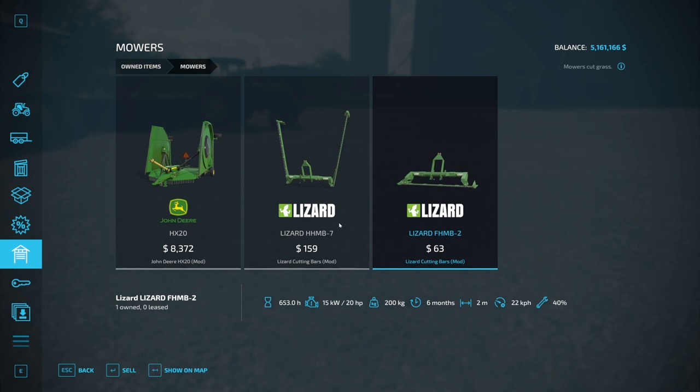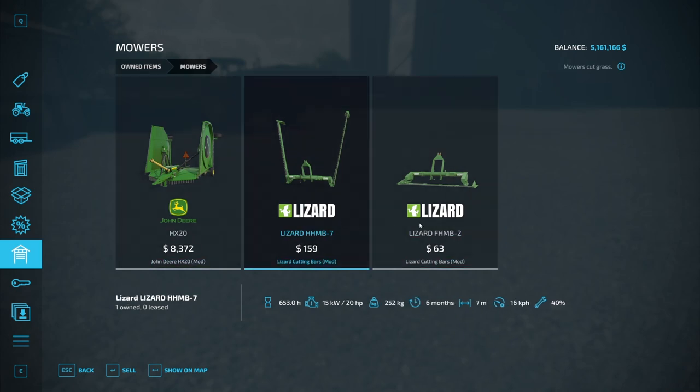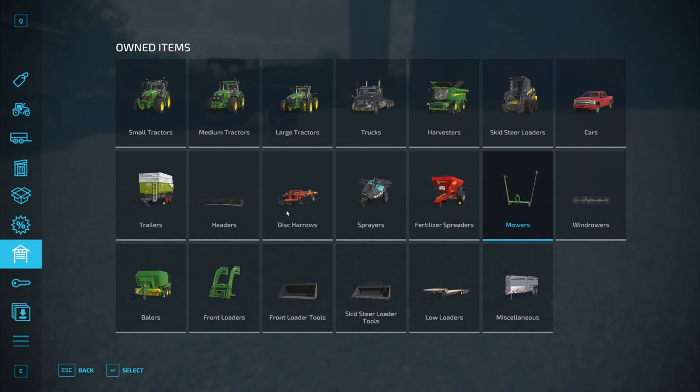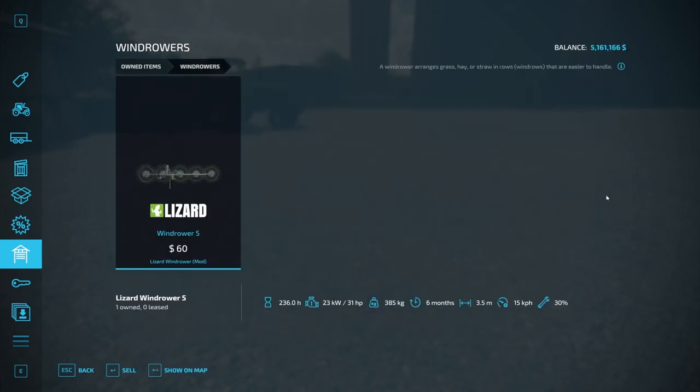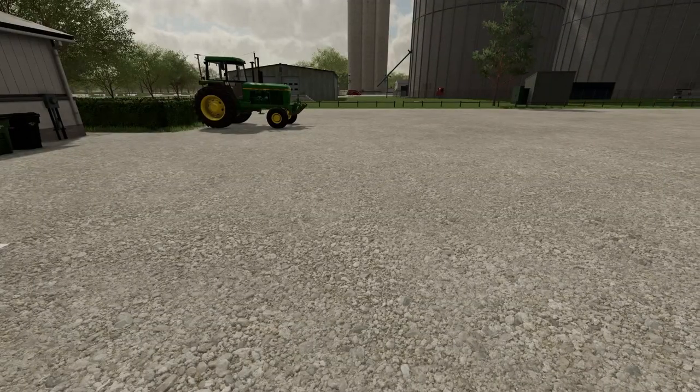Oh, this is interesting. I didn't see these anywhere out on the lot. What do we have here? 7 meter cut, 6.2. Well, these two will cut more than the Batwing in there. Honestly, I'm just going to see if they can throw these things in, if I buy the tractor and I buy these two, see if they make me a deal. I didn't see this out there either. Let's see if we can make a deal. See if we can go find this stuff.